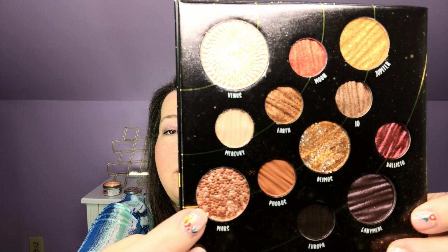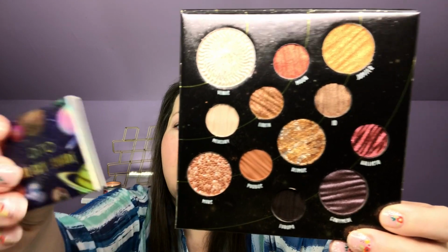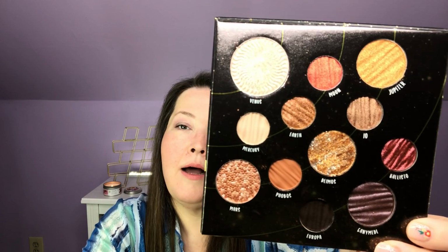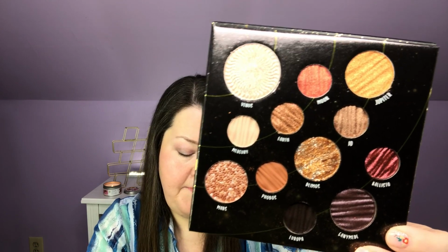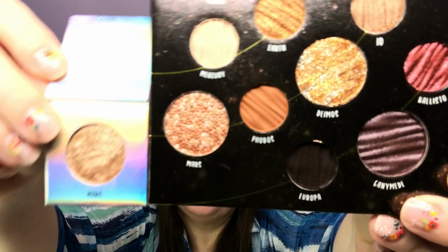Right, I'm back, and you don't even know I was missing. I couldn't stand it another minute. I had to go get it. So this is the Mars on this palette. This little box came in my Ipsy glam bag, and that is Mars. It says it right on it.